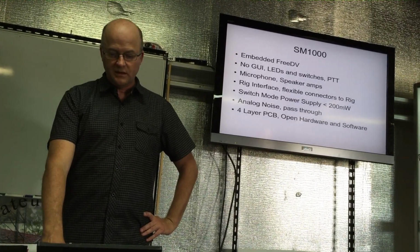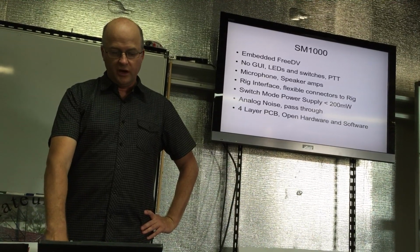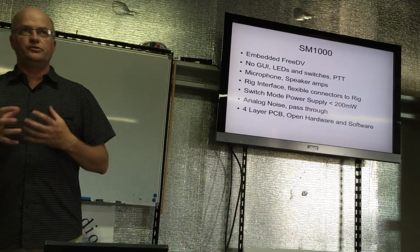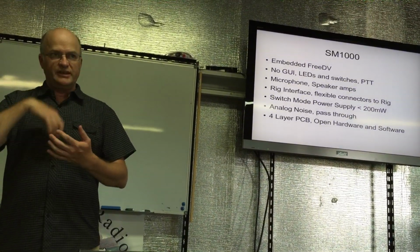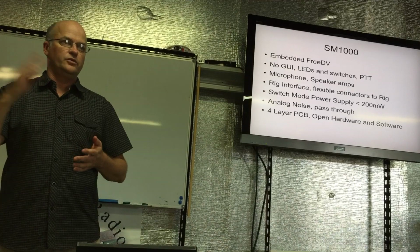Yeah. Low power and all open source. Oh, it also has a pass-through mode, so if it's hooked up to an SSB radio, you can disable the DV and use it as a regular microphone, just as analog pass-through, so you can go back and forth without having to disconnect everything.